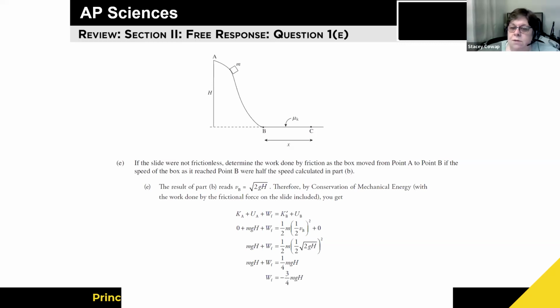And again, we're going to use conservation of mechanical energy. I've got my kinetic and potential at A, plus the work done by friction, the loss of energy to the system, is going to be equal to kinetic energy at B plus potential energy at B. Once again, we set that up and we solve for the work. What's the energy we lost in this system due to friction?